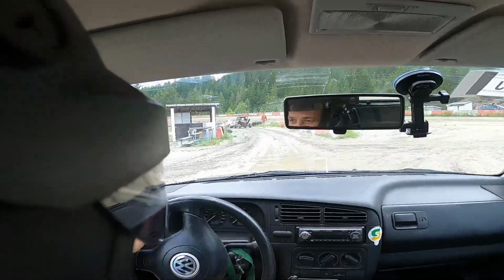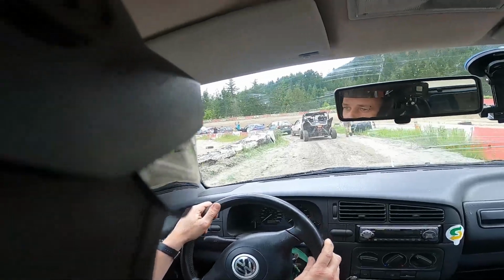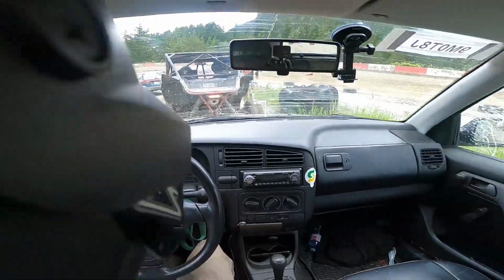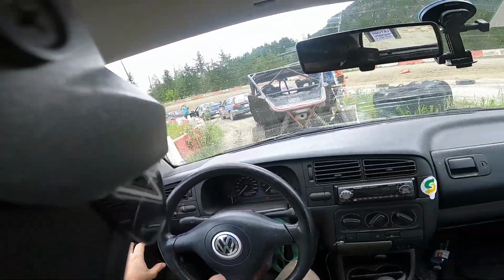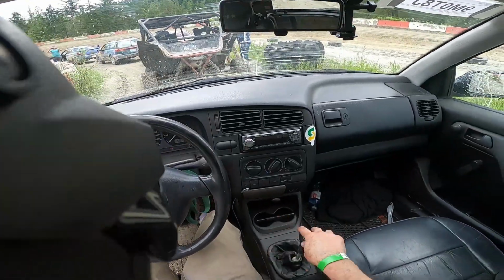Fast, hopefully. I think my last finish time was a 66. Fastest guy in the group, I think, has a 63. Mind you, he's got like double the horsepower this thing does. So hopefully that was a good run. It felt good. It felt really good.